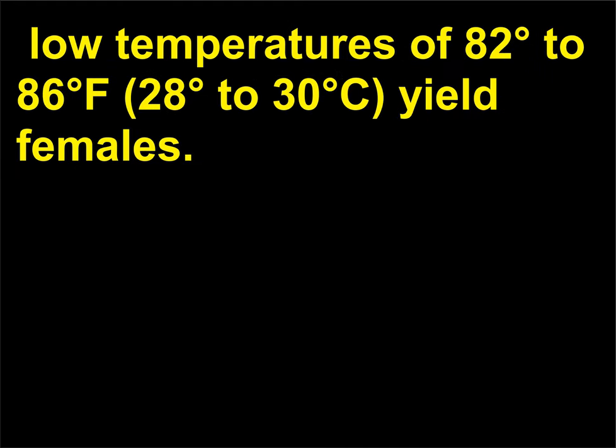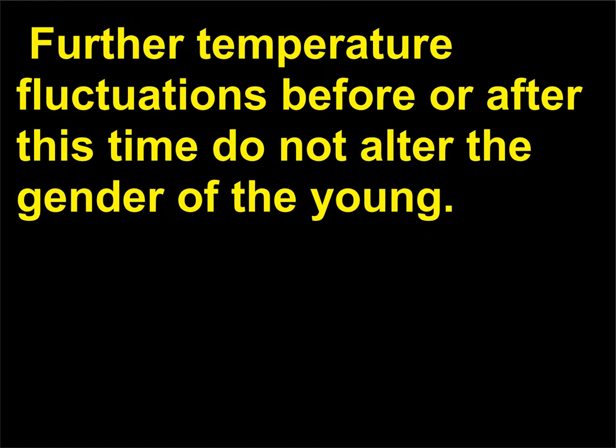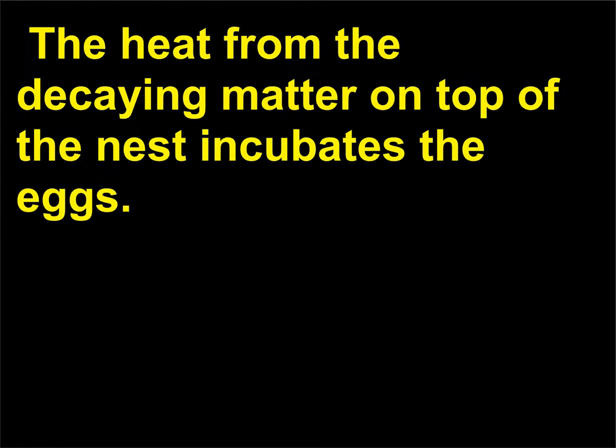Low temperatures of 82 degrees to 86 degrees Fahrenheit, 28 degrees to 30 degrees Celsius, yield females. This determination takes place during the second and third week of the 2-month incubation. Further temperature fluctuations before or after this time do not alter the gender of the young. The heat from the decaying matter on top of the nest incubates the eggs.